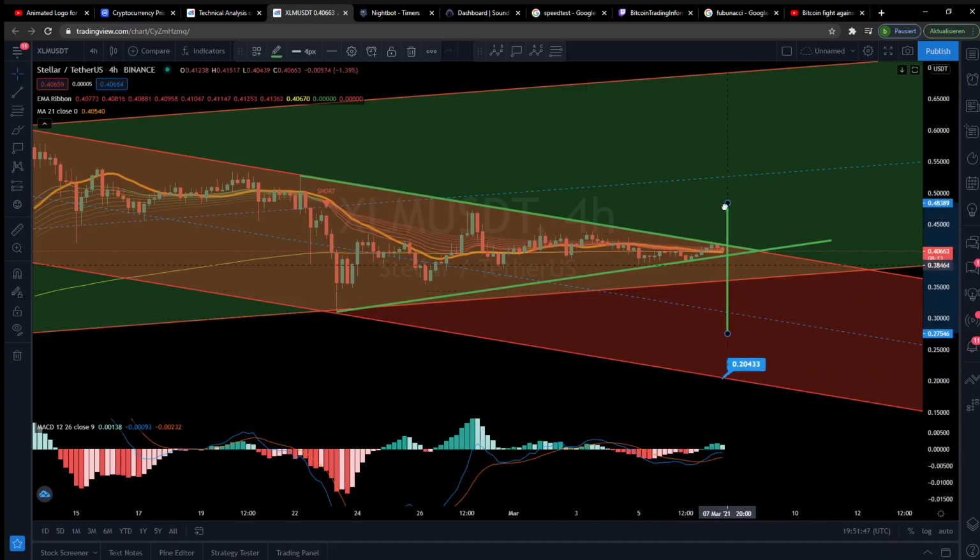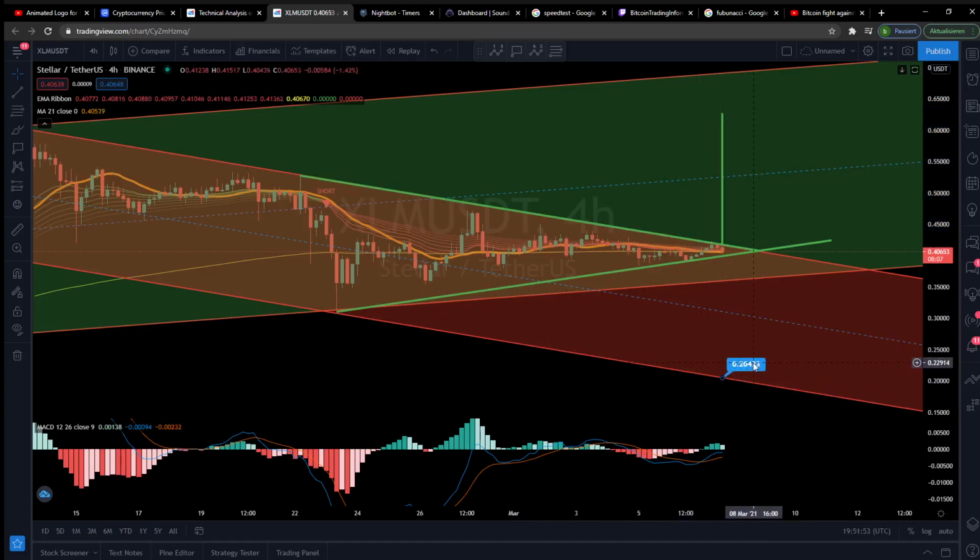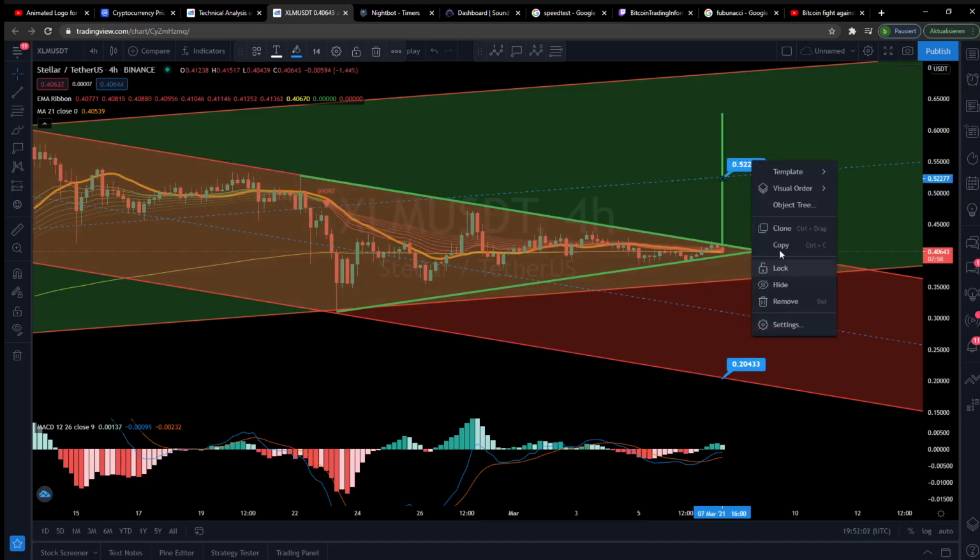If we are breaking to the upside, we also have a target, and the first target, in my opinion, is the middle line. That's very clear here because we have the middle line and this is acting as a resistance. So the first target is 0.52 and the second target, if we can go on here with Stellar to the upside, is this point, 0.6. That's the next target for the breakout. So the important thing for Stellar is that we must watch this triangle and see if we are breaking it to the upside or to the downside.